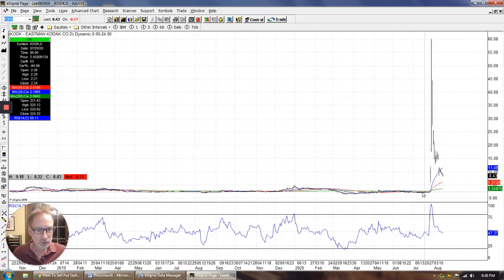And it was $2.50 for forever. Look at it all the way along here. And all of a sudden, it pops up to $60 a share. Word got out there was some shady business happening inside of Kodak. So it drops back down. It's down to $8.50 a share. That's just bad manipulation right there.